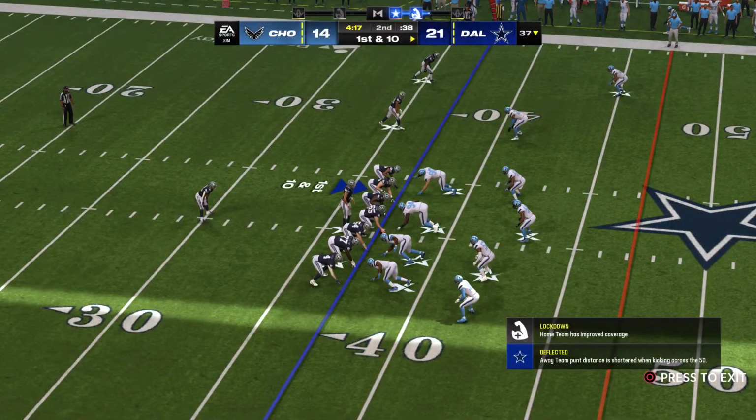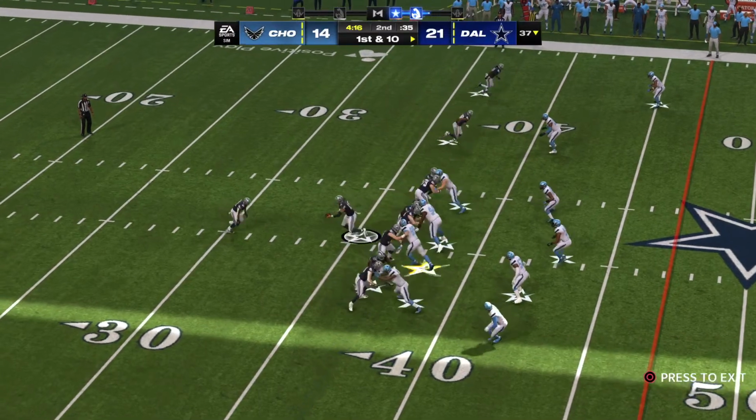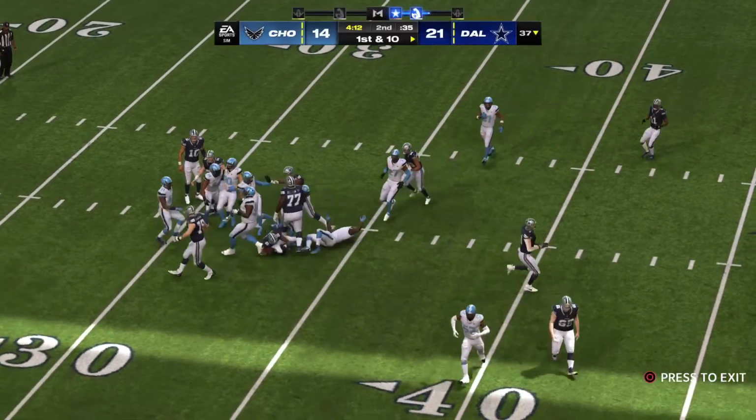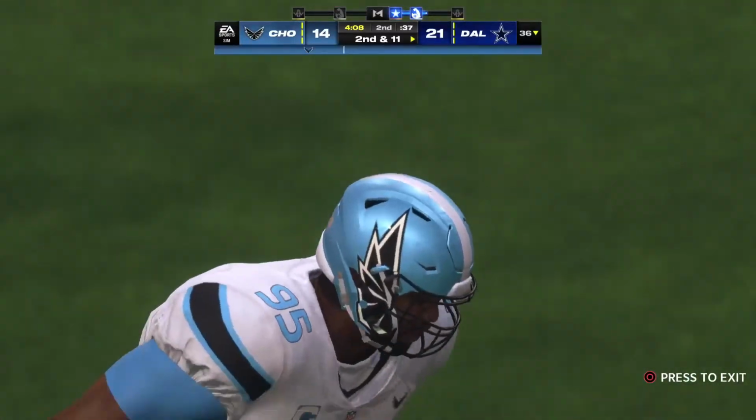About set for this next drive by the Cowboys offense. Right now, everything they touch turns to gold. This is their 4th possession. Touchdowns on their first 3 possessions. I mean, this defense, they can't seem to stop them. It's like they're on skates.